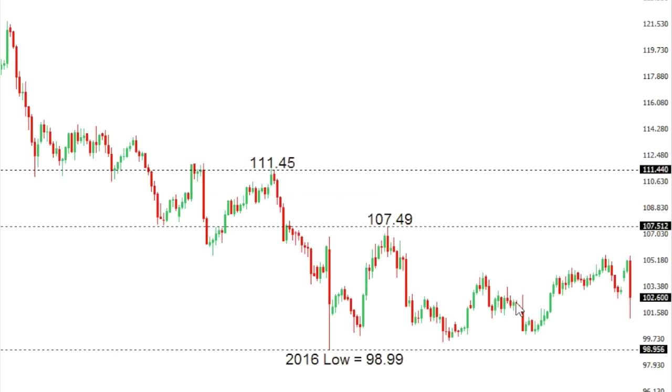Dollar yen. So dollar yen remains confined to an intense downtrend after recently stalling out above 105, and this latest breakdown below the 103 area exposes a retest of the 2016 base, which comes in at 98.99. At this point, it's going to take a break back above the recent high that we saw at 105.47 to take the immediate pressure off the downside.